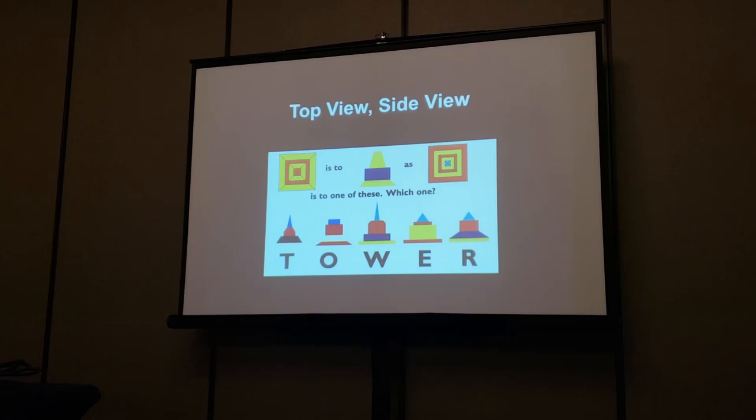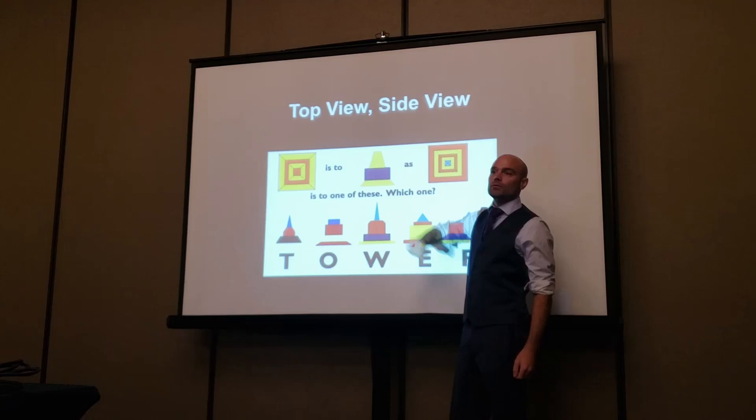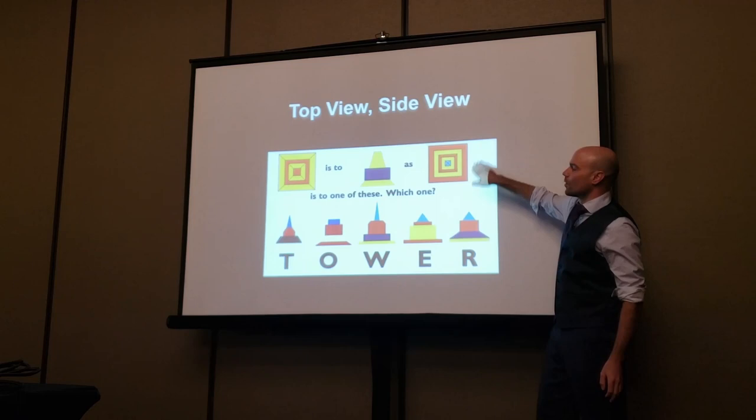Some people are saying W. I'll give it a few more seconds. But in the meantime, there's this relationship between these two objects. So you have, let's say, a plan view and an elevation view. These two go together. They're one and the same. Therefore, this plan view goes to which one of these elevation views?